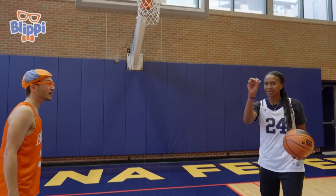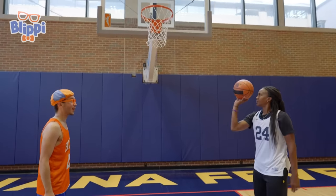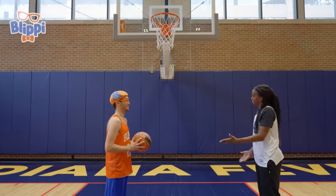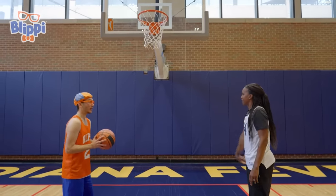Same thing, you talked about the finger pads on the dribble. Mm-hmm. We're almost going to do the same thing when we shoot. All right, so on the pad. Whoa! In the hoop. Swish! Didn't even use the backboard. Well, we're kind of close, so this is all about form shooting and getting your form together.